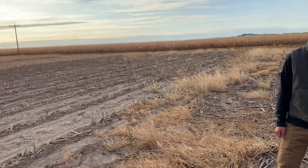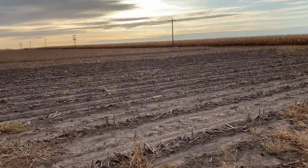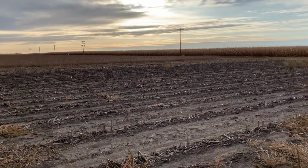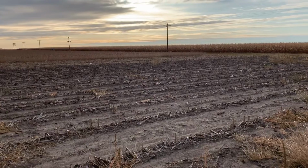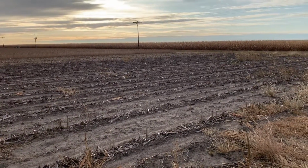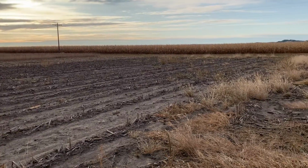Yeah, and I think that's a great point, because as we look at it, right now is a perfect time to be out applying herbicides. And so as the ground freezes, obviously it's going to stop the herbicides from degrading. And so maybe sometime in that November time frame, if conditions are dry, be a good time to apply.